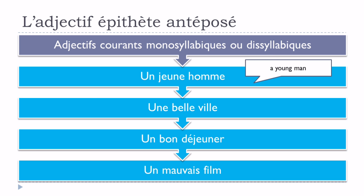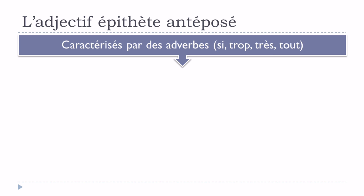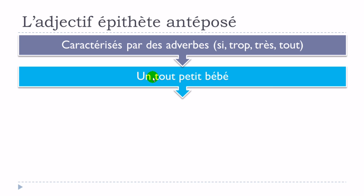Un jeune homme. Une belle ville. Un bon déjeuner. Un mauvais film. Okay, so second category, remember, when you introduce them with adverbs like si, trop, très, or tout. Un tout petit bébé. So here we've got tout, an adverb, and then we've got petit, the adjective. And just because we combine the two, we will have to put them before the noun, so bébé. Un tout petit bébé.